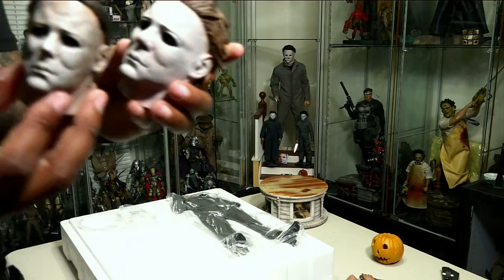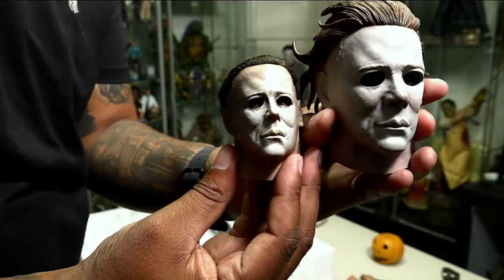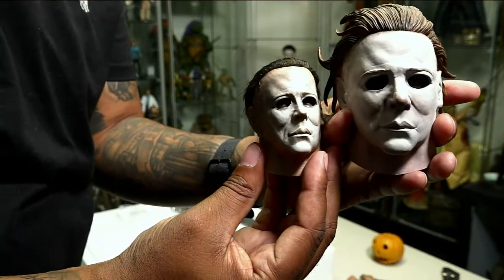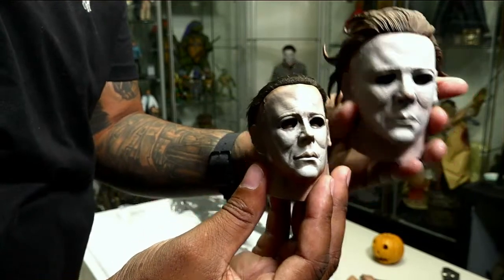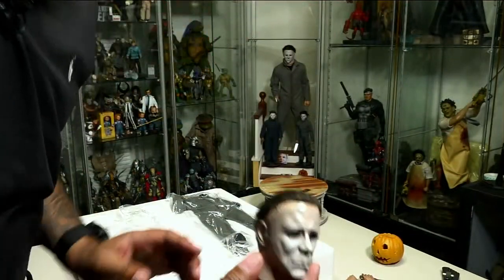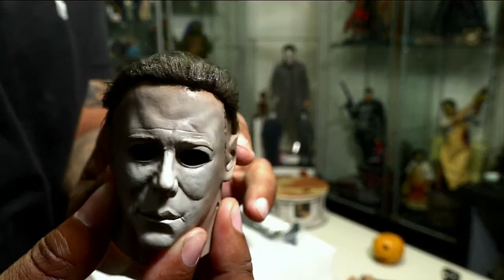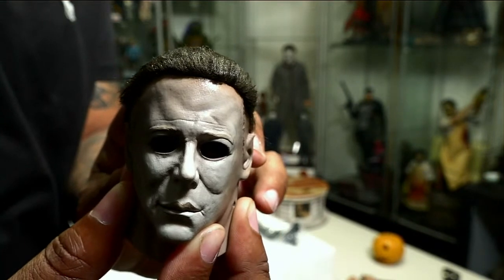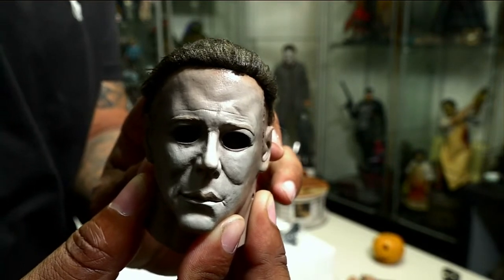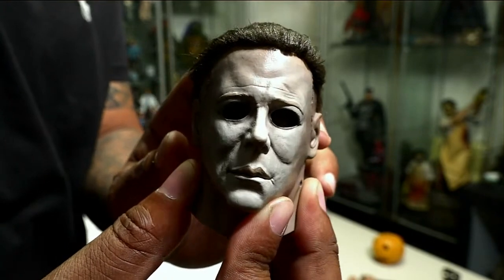I want to show you this one too. This is the head with the actual hair on it. Like I said, I think they look different. This hair needs to be bumped up, especially through the center here. But once you bump it up and comb it out a little bit, I think it'll look a lot better. The hair is what's tripping for me, but the head sculpt I think is just fine.